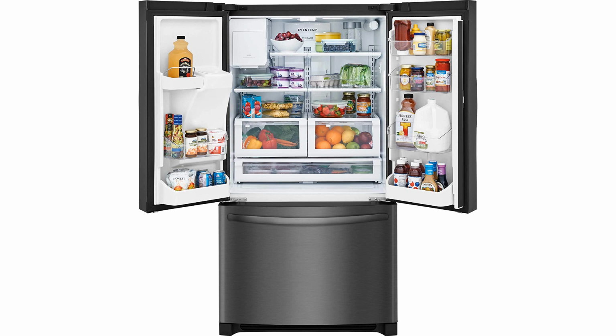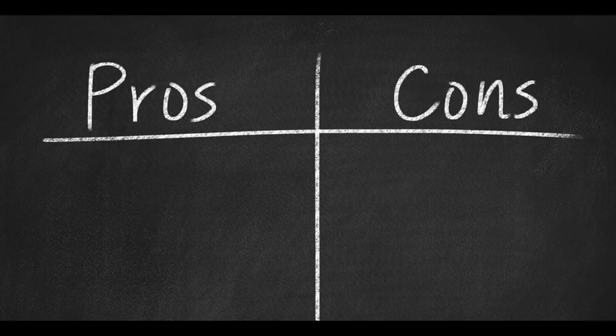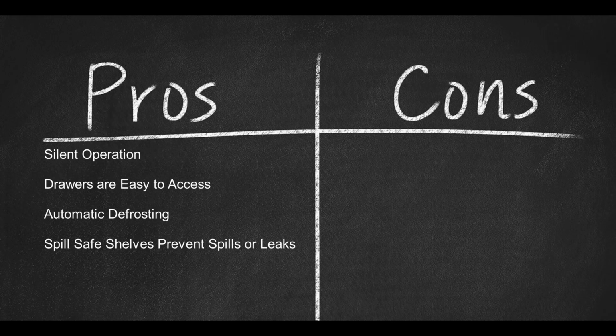Similar to most of the refrigerators in the market, this one also has a stainless steel build. It is perfect for high-traffic kitchens, where you have to open and close the refrigerator doors quite frequently. What's even more impressive about this product is that despite its aesthetic design and excellent build, it does not accumulate fingerprints or dirt. All you have to do is gently wipe it with a clean cloth, and it will look as good as new. Pros: silent operation. The drawers are easy to access. Automatic defrosting. Spill-safe shelves prevent spills or leakage. Cons: the ice maker could be quicker.